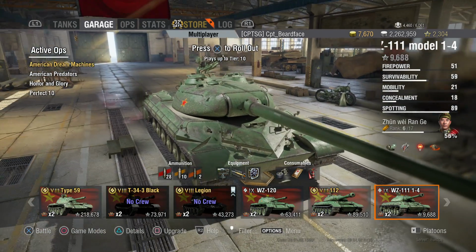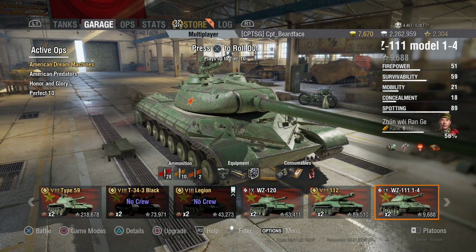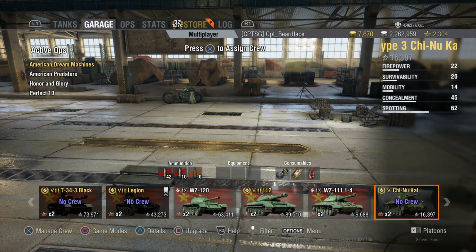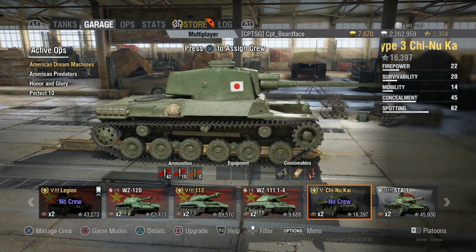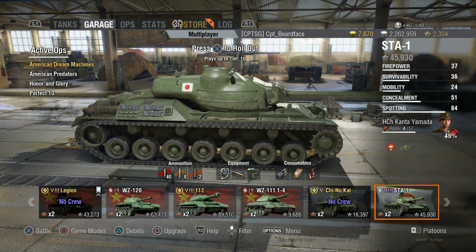WZ-111-4 Tech Tree Tier 9. I think that's the same turret actually as on the 112, but the 112 has the frontal hull armour of the Tier 10 heavy. I think that is fully upgraded though, the 111-4. I've got the Chi-Nu Kai, kind of like a Japanese Sherman in a way, I suppose, is the best way of describing it, or the closest I can think of. I've got the STA-1, which has been in my garage since the Japanese line came on, more or less. I went straight down it, got through to this one, and it's been there since.